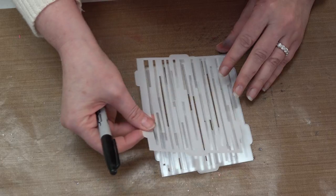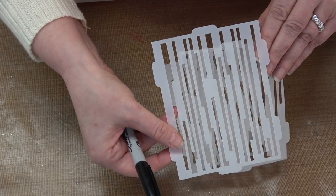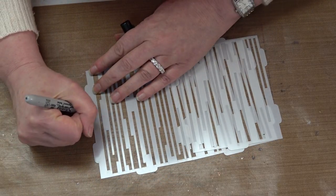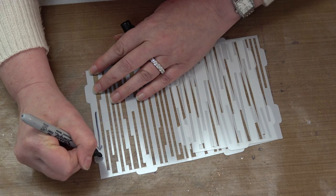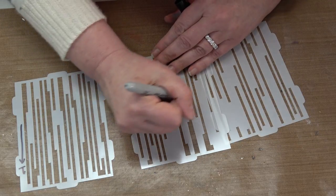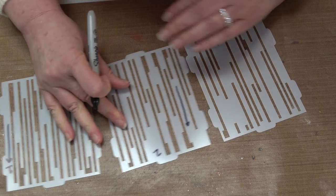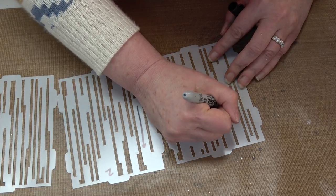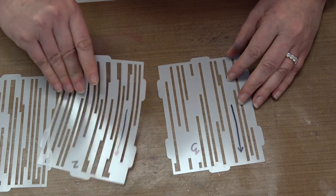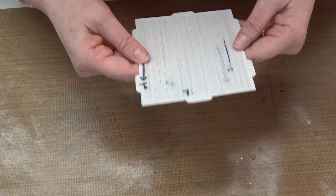So I'm going to do this one as number 1, number 2, number 3. Yeah, I'm going to do this one and say it's going to go this way, and it's going to be number 1. And then I'm going to do this one this way, and it's going to be number 2. And my last stencil is going to be this way, and it's going to be number 3. There, I took them right out of the bag, and I just layered them, marked them right then and there. And that's the way I want it.